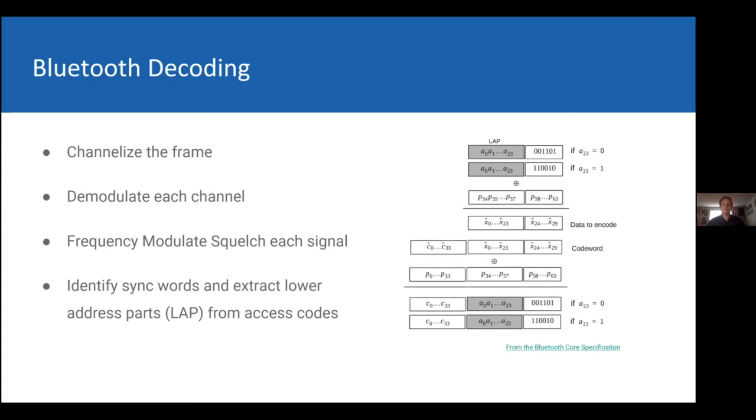With the optimizations we made using CUDA, we were able to improve the run time by a factor of 10. And with these optimizations, we were able to analyze each Bluetooth channel in parallel and decode Bluetooth access codes in real time.